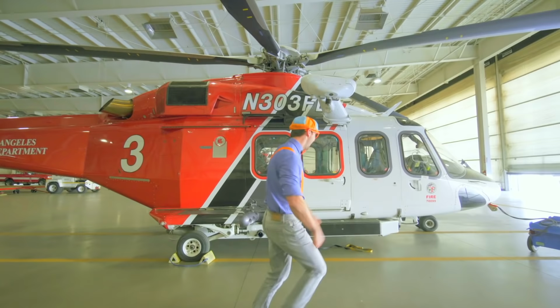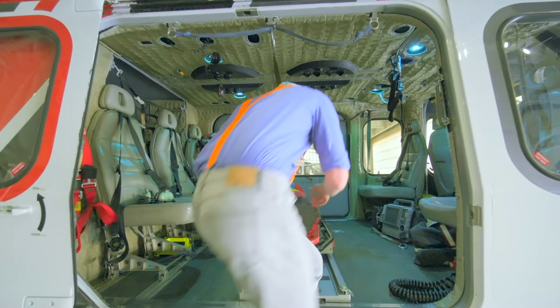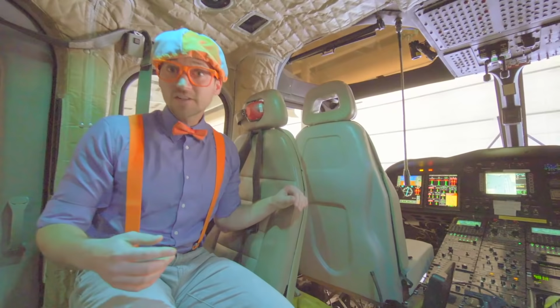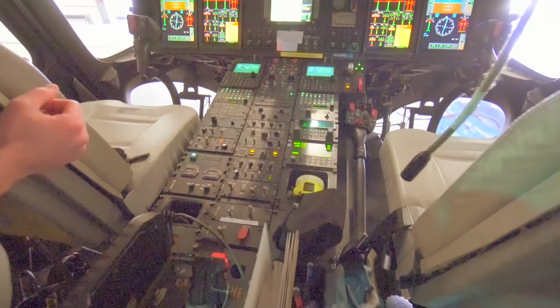We have to open up the door. Whoa, do you see in here? This, yeah, is the cab of the helicopter. Come in here. Whoa, there's so many cool things in here. First, let me show you the cockpit. Whoa, look up there. There's so many cool instruments, gadgets, radios. Whoa!